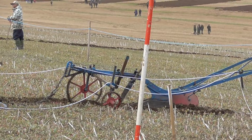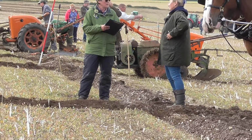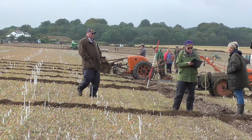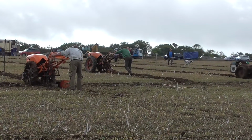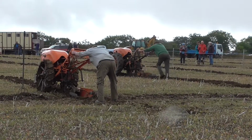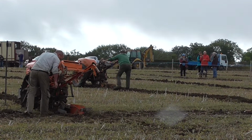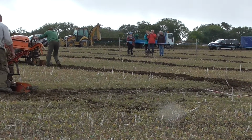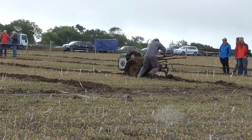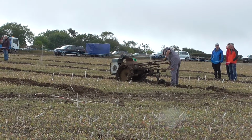The horse is waiting to get going, and as you can see there, the replacements for the horses, mechanical mule, I suppose you might call these, thinking about it. But definitely not quite as majestic in work, and they were struggling. They really were struggling with the soil conditions.